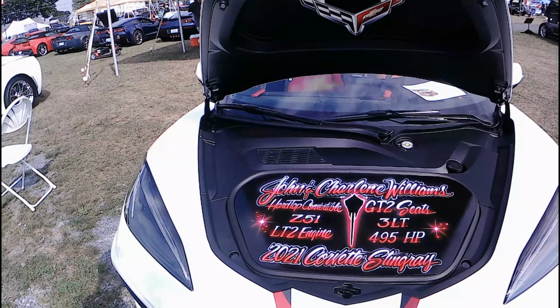Wow, these are some cool wheels on this Z06. That is nice. Carbon ceramic brakes. Wow. That is nice. Kalahari interior. Phew.